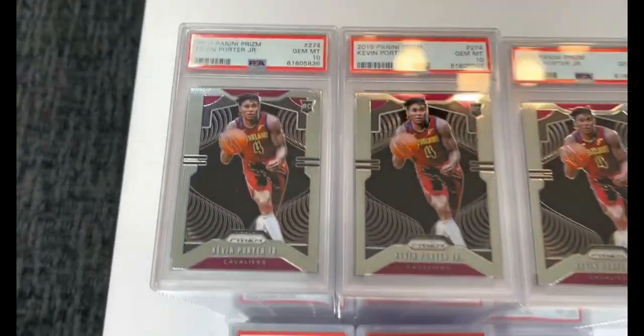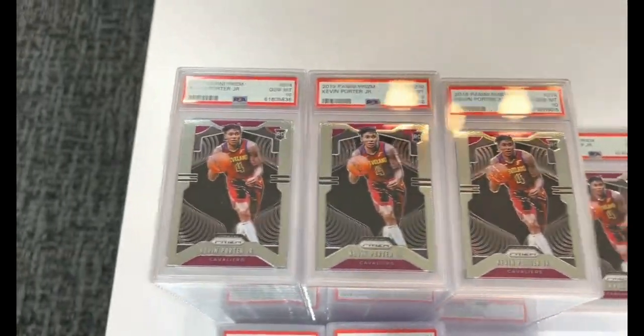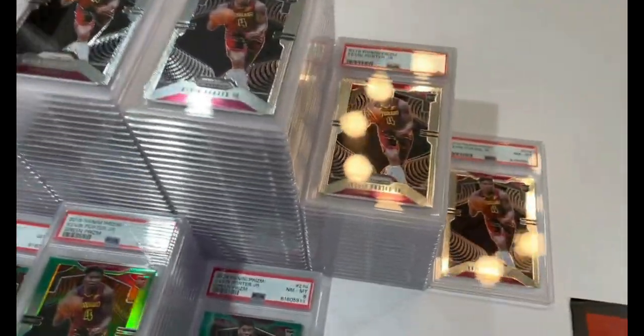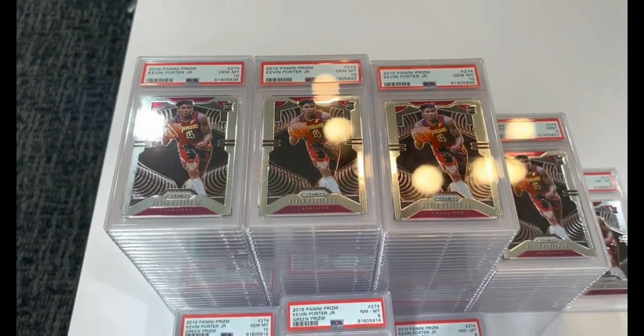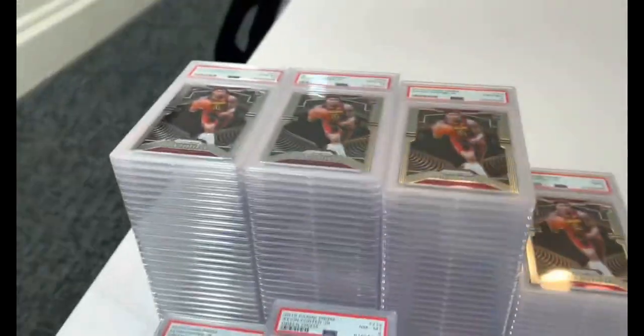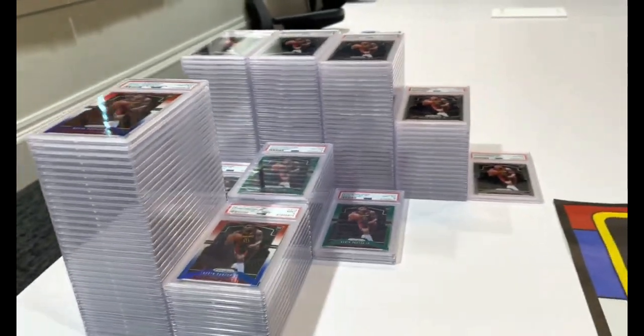Anyway, these are all PSA 10s, right? I think there's like 89 of them or something like that, PSA 10. I had an incredible gem rate. This little stack here is PSA 9s, and then I have one PSA 8. But as you can see, the PSA 10s, I mean, I just destroyed it on the gem rate. I don't know if you guys can really get a grasp of exactly how many Kevin Porters that is.